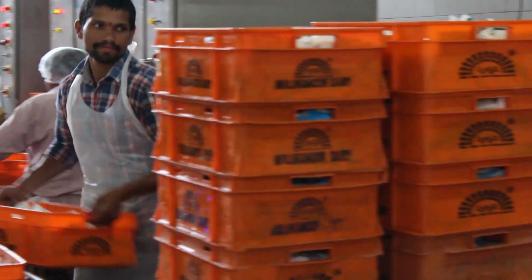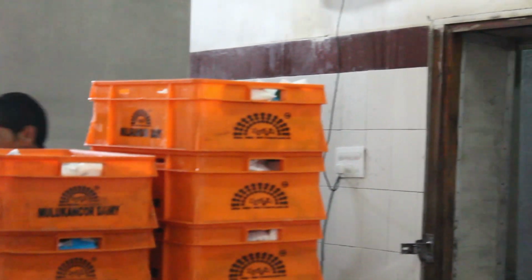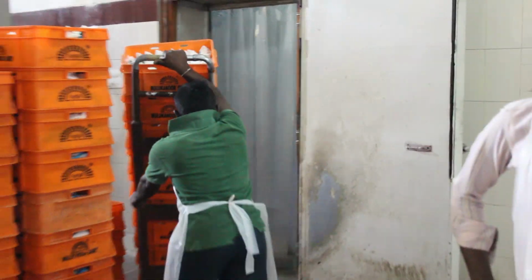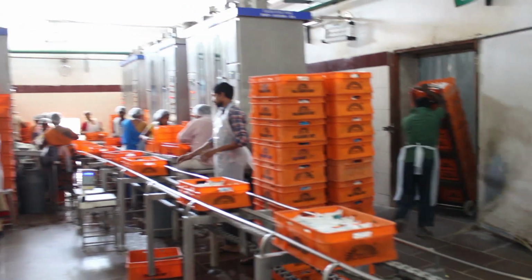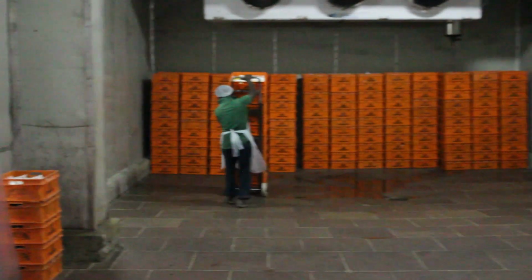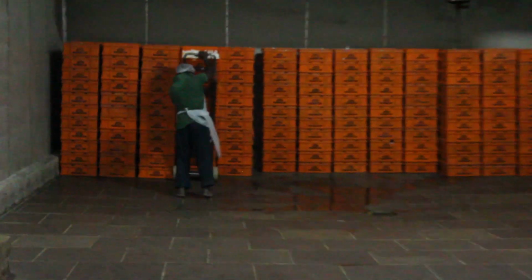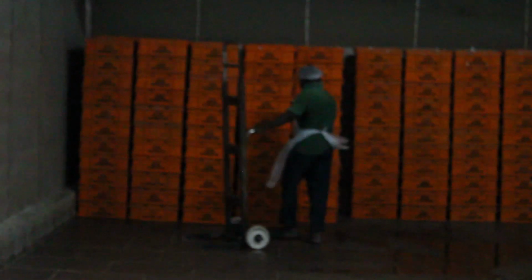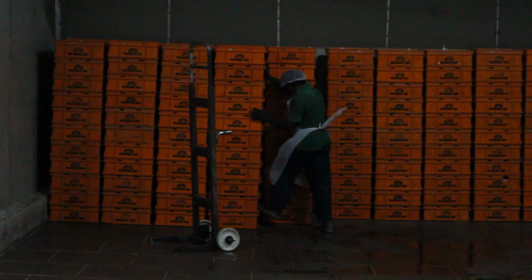There are 15 packing machines. The filled pouches are arranged in crates, where each crate consists of 60 pouches of 200 ml, 24 pouches of 500 ml, or 12 pouches of 1 liter. Toned milk, diet milk, double toned milk, standard milk and whole milk are packed in this section.